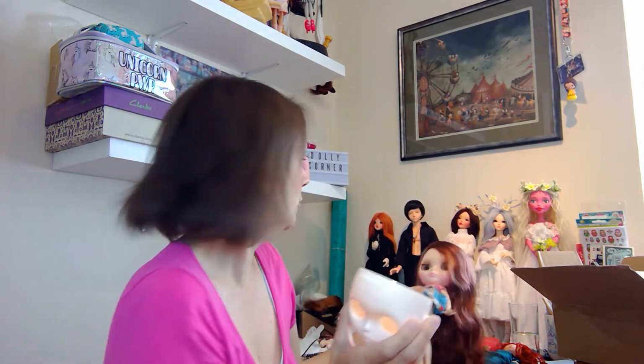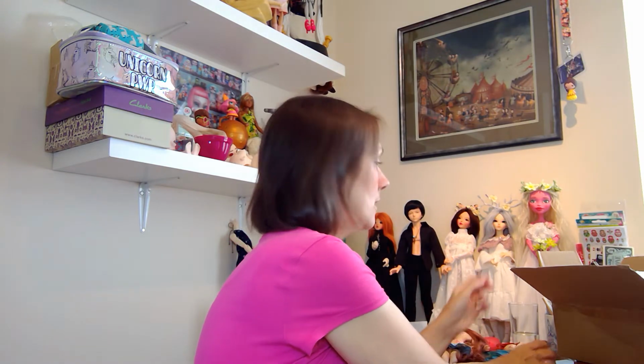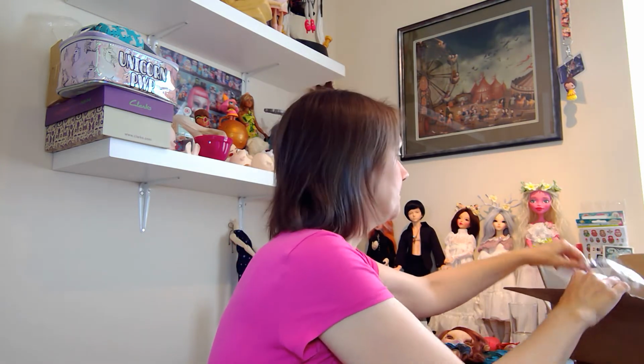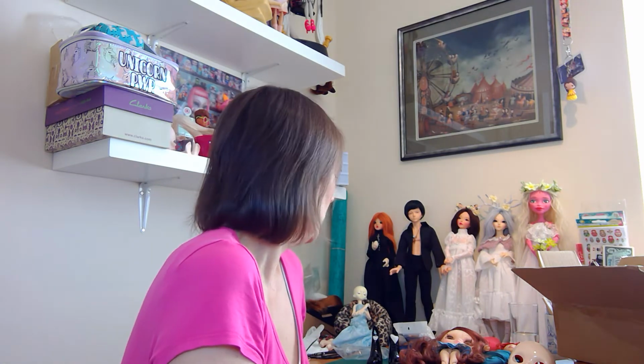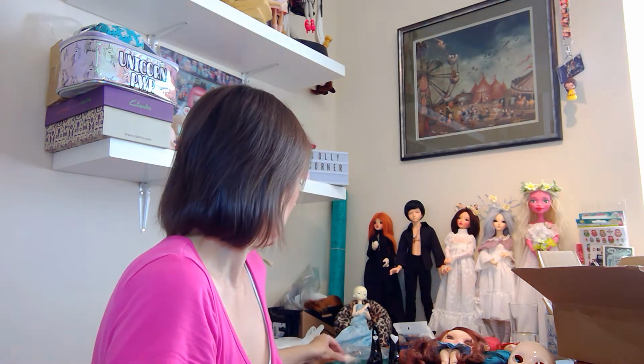But the other thing I've got to go on this, because I thought that's really nice, is I've bought her fairy ears. So she also does various ears that you can add on if you want to. I don't really like the whole big ear thing on a Blythe. Some look all right with it, others don't, but I do like a fairy.